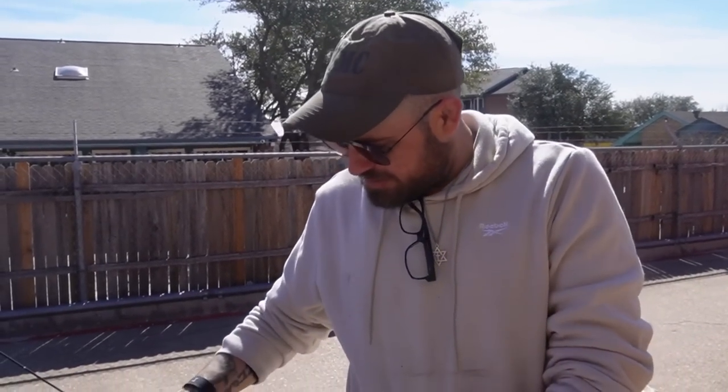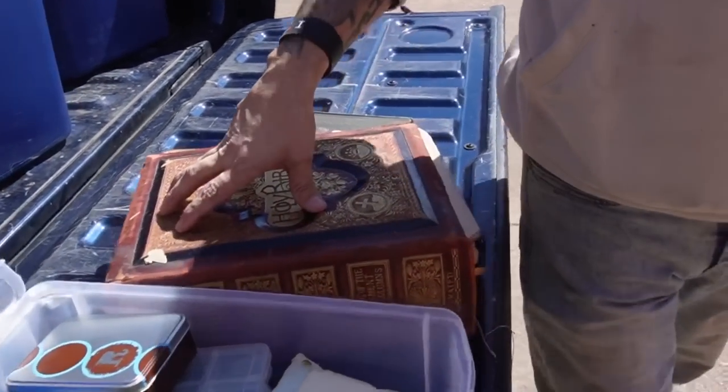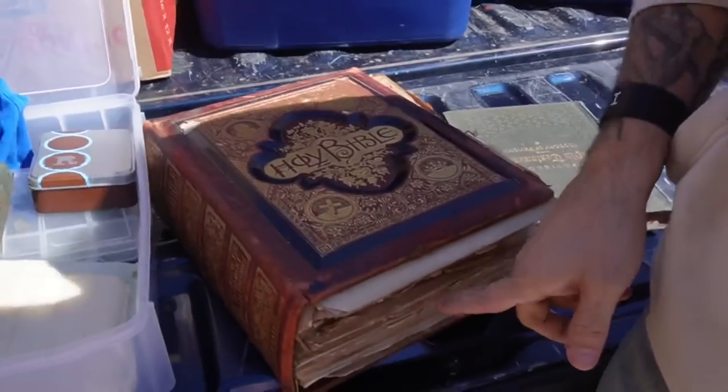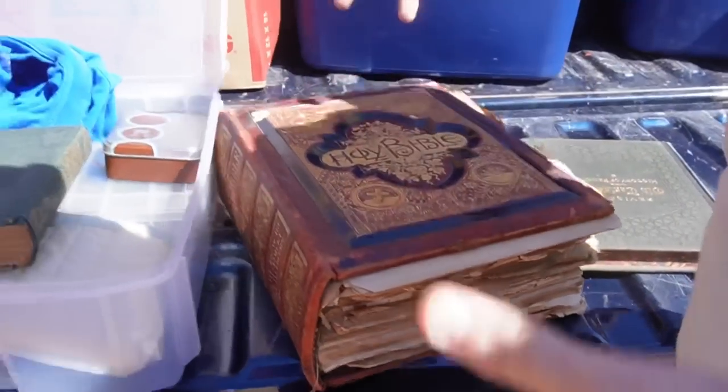We got another Bible right here. This one is so sweet. What did I say this was? 1881. Yeah, we have several from really the 1800s. Cool. But look at the pages. So I'm going to go through that, try to straighten it up as good as possible. We'll definitely display that one.